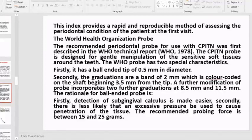The second characteristic is that the graduations are a band of 2 millimeter, which is color-coded. The shaft begins 3.5 millimeter from the tip. Further modifications of the probe incorporate 8.5 millimeter and 11.5 millimeter marks.